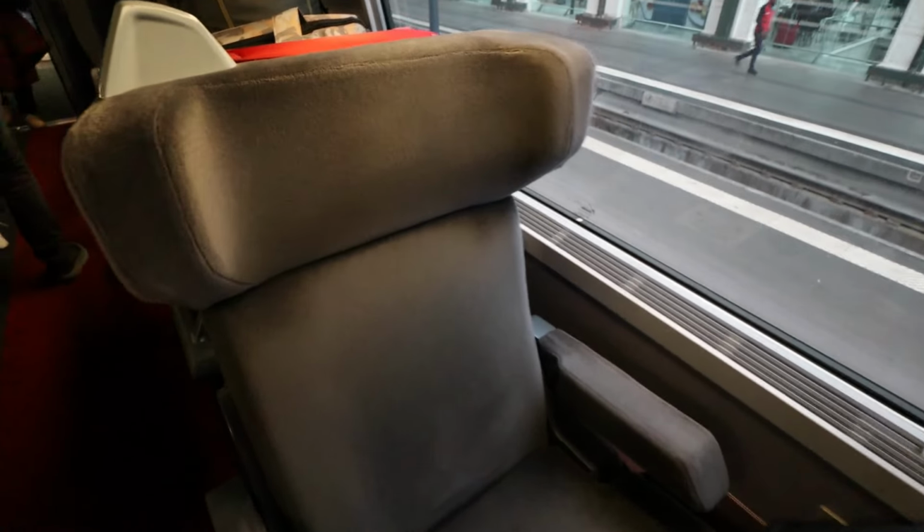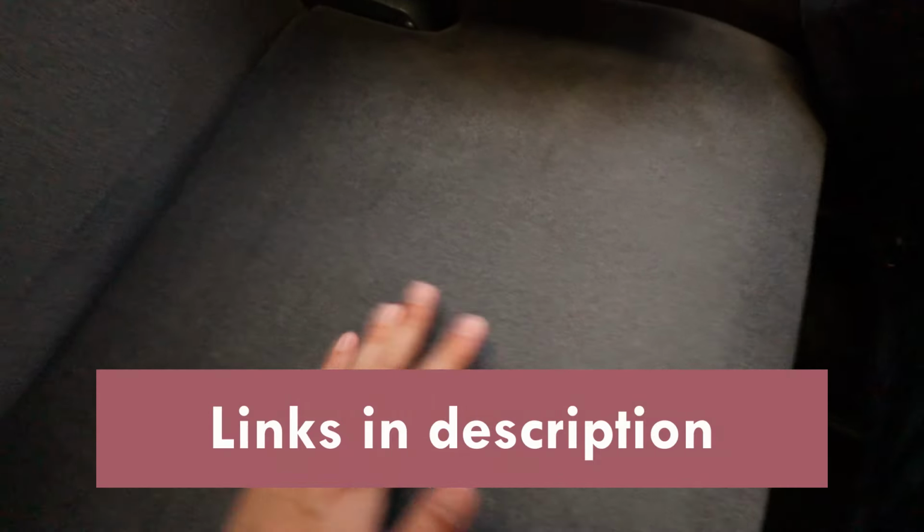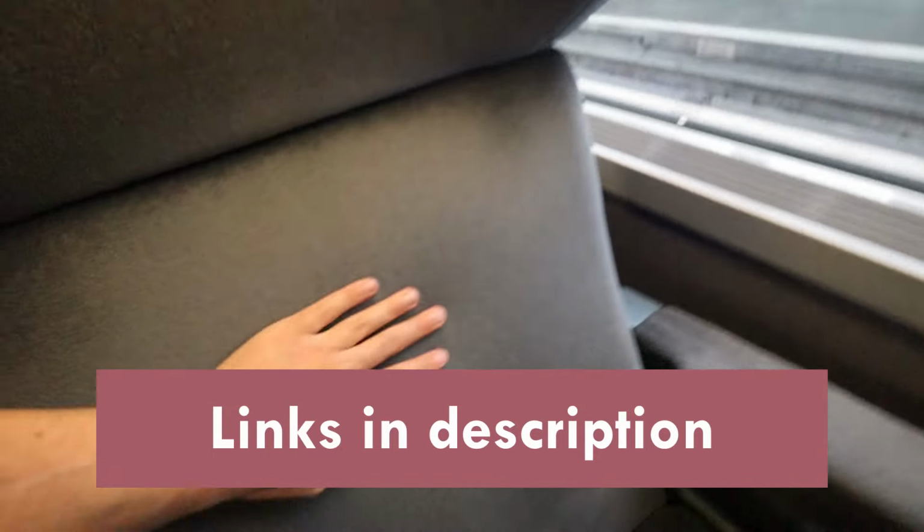You're not supposed to talk on the phone in the cabin, so they have these separate areas for conversations in the vestibule. The first-class cabin is laid out in a 1+2 configuration. The seat is big and plush. It's very comfortable. Let's test the padding like Super Albs Travels does. Shout out to Super Albs. He has some excellent train content on his channel.